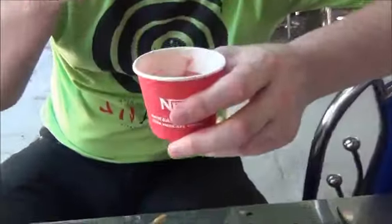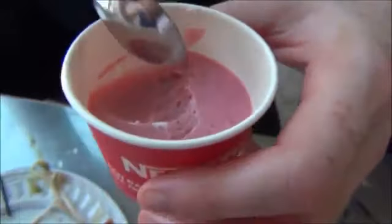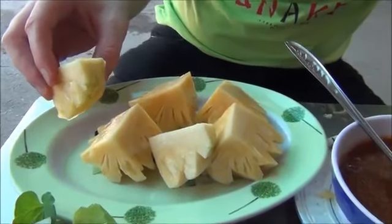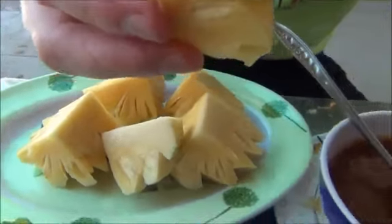And if that feast was enough, we've got a little sweet treat to end off with. Ooh, what flavor did you get? I got cherry. And the dessert just keeps on coming. Now we have pineapple. Fresh pineapple. Oh, wow. Do you have any room for that? No. Well, I'll eat it.